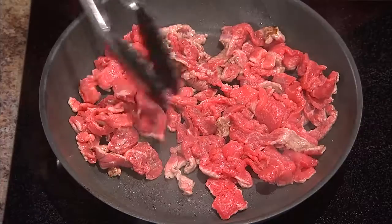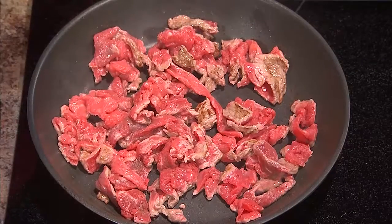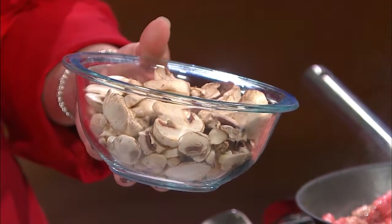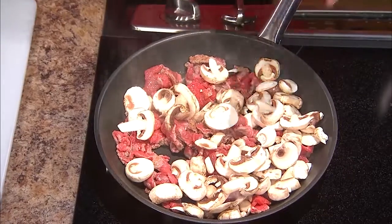Okay. And what we're going to do now is I'm going to flip them all over. Right. Keep them kind of separated. Yeah. And I'm going to add our mushrooms. So this is 8 ounces of sliced mushrooms. Okay. The recipe also calls for canned mushrooms. If you like canned mushrooms better, make sure you drain them. But we're going to toss these in here. And we're just letting them all cook together. Perfect. You're looking for some of that sear, the heat on them.